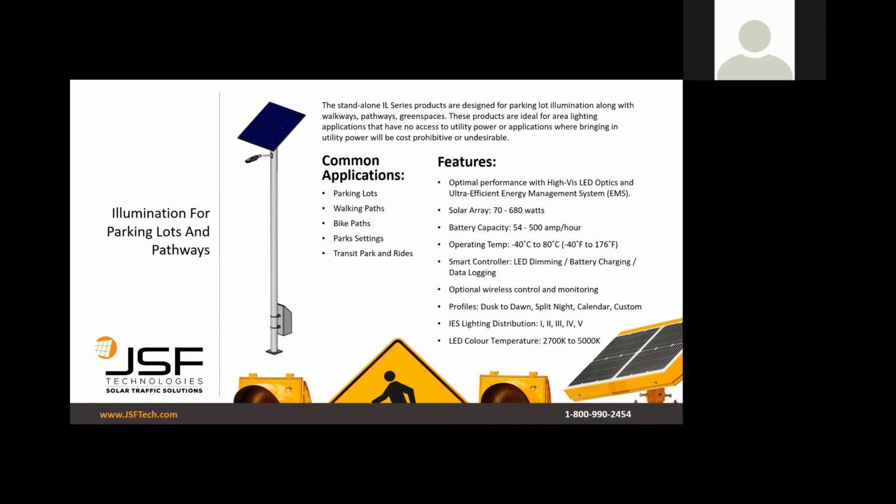And they can run at different, what we call operating profiles. So they can run from dusk till dawn. They can do split night, calendar functions, or custom. And what that means is, if somebody needs to have this system run from dusk till dawn, that's fine. If you can decrease the amount of runtime, you can decrease everything. You decrease the solar, you decrease the battery. So if somebody can have a light that maybe comes on when the sun goes down and maybe it turns off at 11 or 12 at night, maybe it dims through the early hours of the morning and then comes on an hour before sunup, there's all these different options that we can do very easily to effectively fit the application as best as possible.